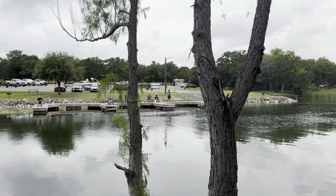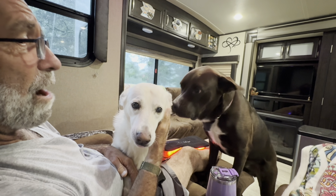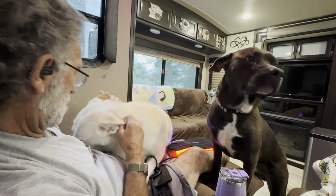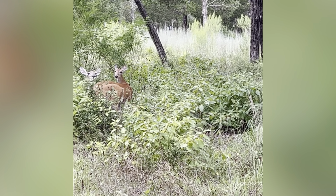The rain is coming down and the dogs are not happy and trying to climb into our lap. It's okay. My lap. Okay, your lap. Have a nice day, dear.